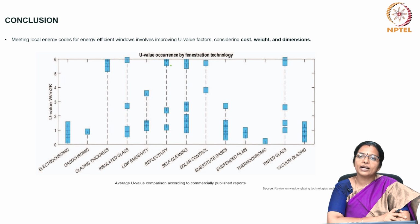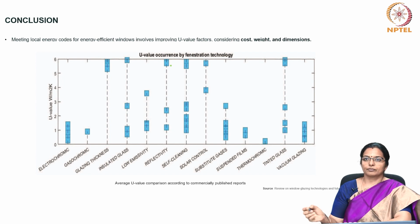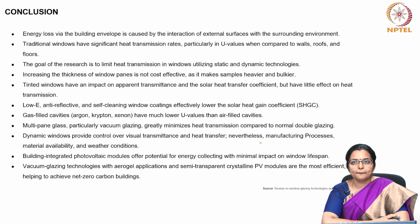This figure provides a market-based summary of fenestration technologies, emphasizing U values from major international window companies driven by efforts to minimize conduction and radiation in glazing samples. Electrochromic, substitute glass and vacuum glazing windows show significant reductions in heat transfer. Less the U value, less is the heat loss. So, in conclusion, energy loss through the building envelope is caused by the interaction of external surfaces with the surrounding environment.